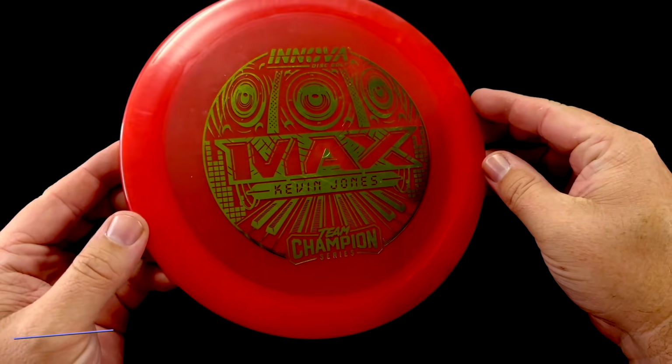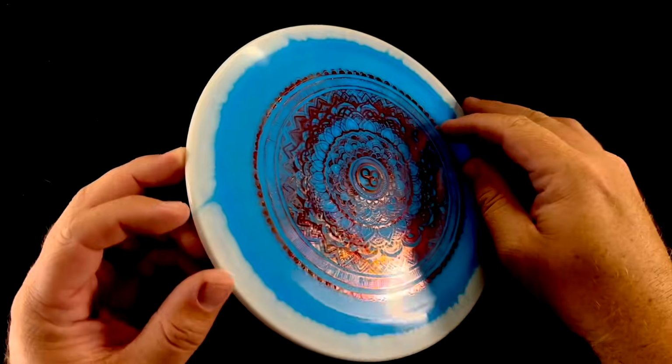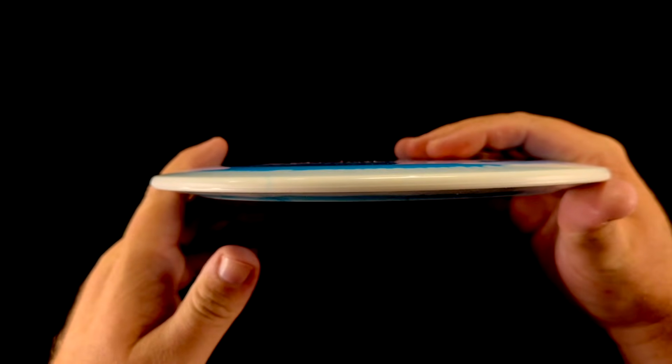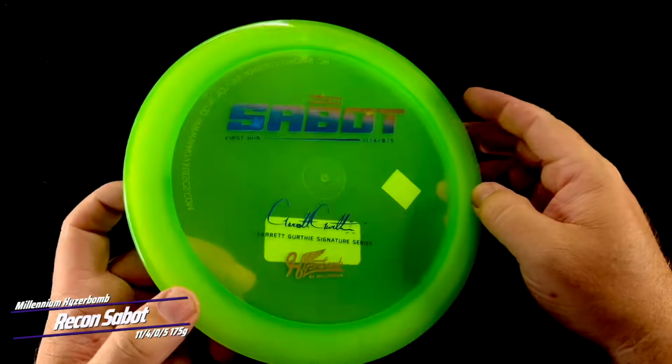So we'll follow that up with what might be an early contender for most overstable disc. Maybe. We'll see. This is the Innova Max. Now, here's the thing. The Innova Max is technically out of production. Or is it, because they did do a tour series run for Kevin Jones? But also the word on the street is that Innova has been making the Max by another name, the Infinite Discs Slab. So we have that here as well. And it wouldn't be fair to compare the Max and the Slab without including the Millennium Discs version, the Sabot.